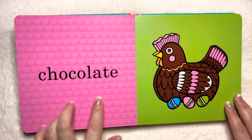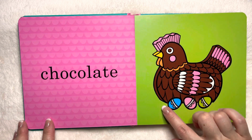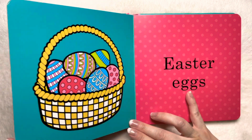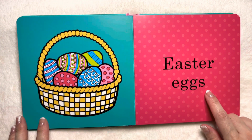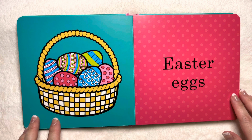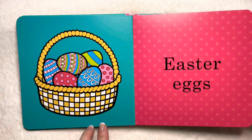Chocolate. Do you guys see a chocolate hen? And chocolate Easter eggs? Easter eggs. It's a beautiful full basket of Easter eggs. What's your favorite color? Mine's the pink one with the red polka dots.